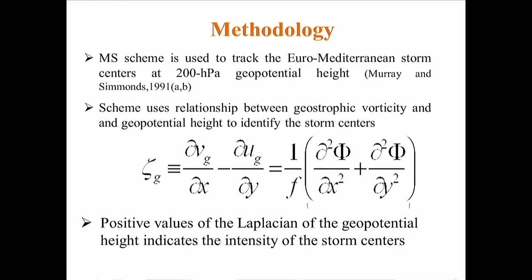For example, before this, many people used this objective scheme for mean sea level pressure datasets. And even in 2016, we published another paper on extra-Mediterranean storm tracking. We used this scheme at 500 hectopascal to track those systems which affected the precipitation over Saudi Arabia and the adjoining region. But for this study, we have made an optimization in this model, and we have employed the 200 hectopascal dataset to track the large scale systems. Because at 200 hectopascal, the systems have more longitudinal and latitudinal extent, so they have a large spread. So we have used the 200 hectopascal data in the scheme.